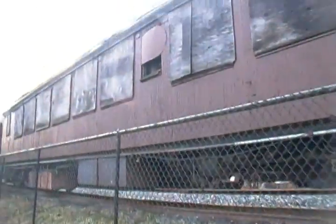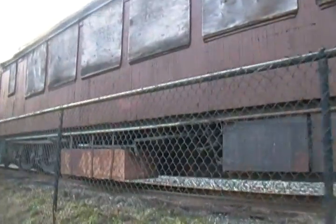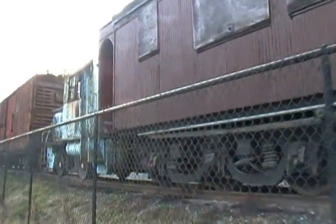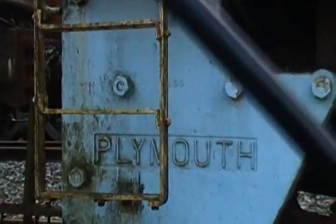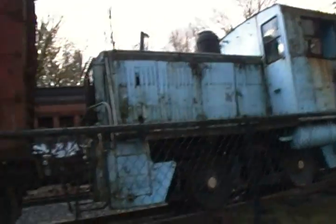Old passenger car, no idea what it's from. All boarded up. It's an old Plymouth industrial locomotive. It's a pretty good sized one. See the Plymouth logo there on the footboard. This would be diesel powered. Some of these I think are gas too, but I think these bigger ones are probably diesel.